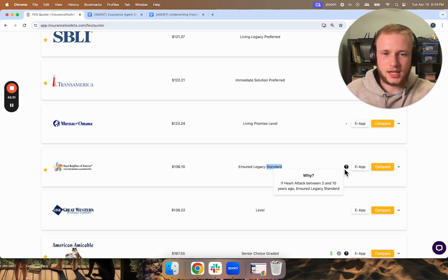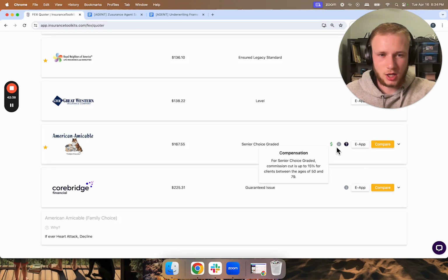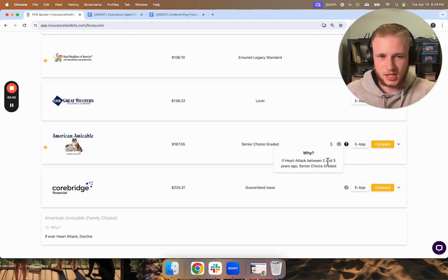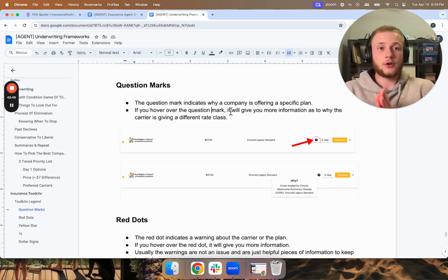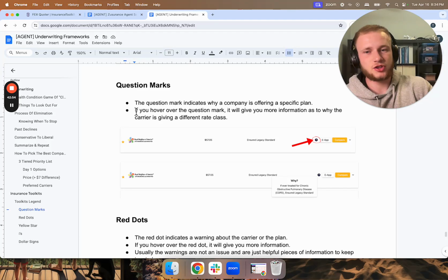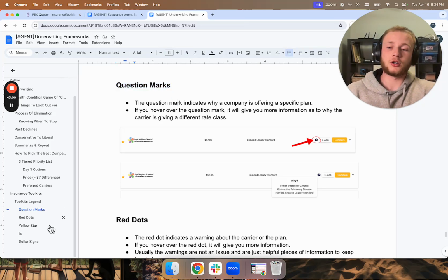Well, the reason why is because if a heart attack was within the last 2 to 10 years, it's going to be standard, right? Why is American Amicable coming back graded instead of day one? Well, if there's a heart attack between 2 and 3 years, it's going to come back graded. So the question mark is just going to tell you, if they're offering a rate class other than their cheapest one and their best option, why, if you hover over it. It's that simple. This usually doesn't matter too much, but it can be helpful if you're trying to figure out why someone's getting declined for other companies.